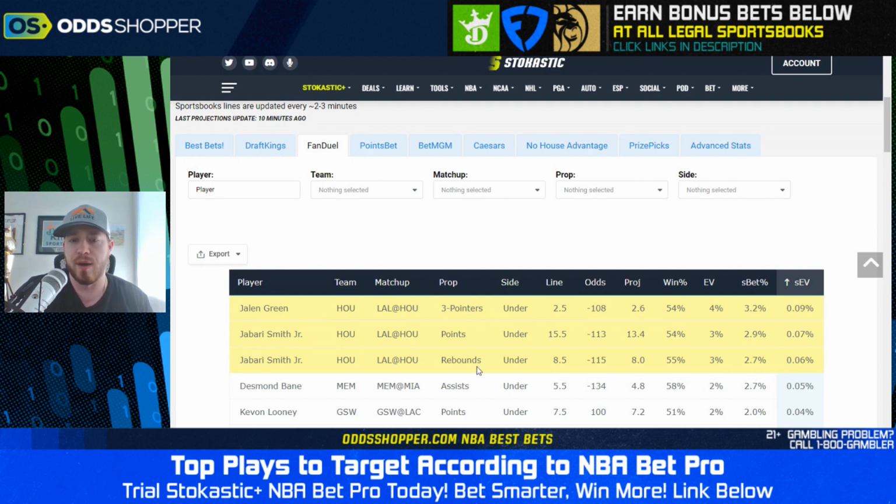Similarly here on Jabari Smith, we have under on points and the under on rebounds. I'm hesitant to take either of those because if Şengün is out, you're getting more center minutes for Jabari Smith, which means an increase in his projection.